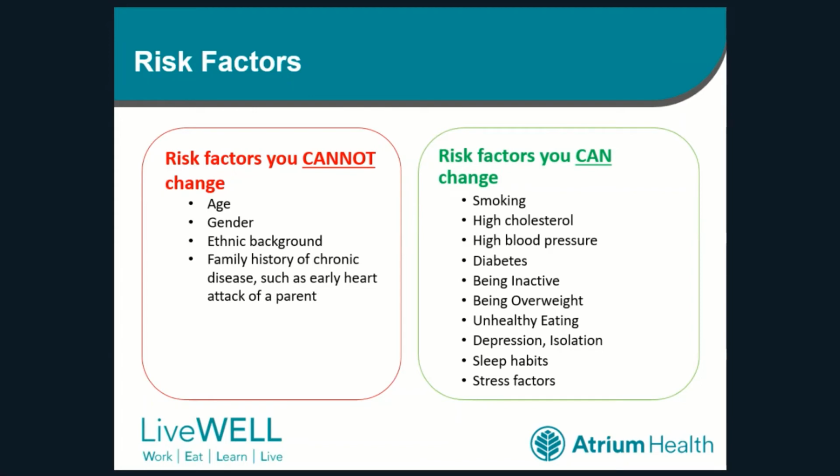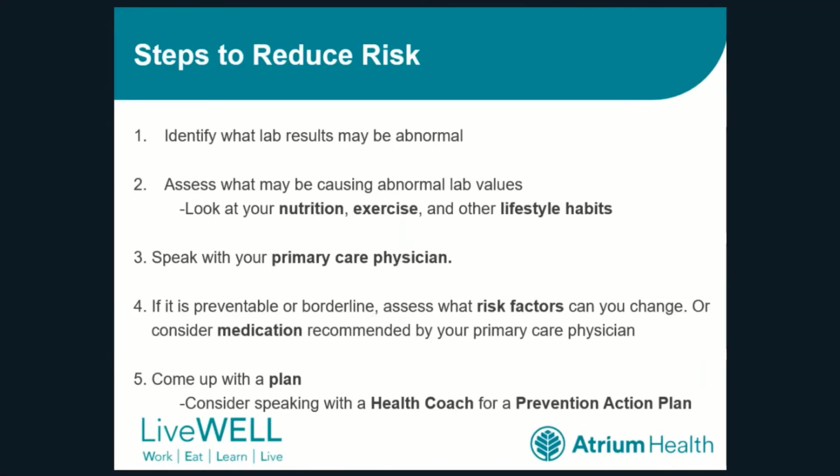If it's preventable or borderline, assess which risk factors you can change. Look at those two buckets again and decide, do I need to quit smoking? Do I need to increase my exercise? Do I need to increase my fruits and vegetables? What kind of things do you need to do to increase your health? And then come up with a plan.